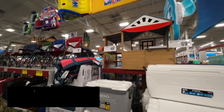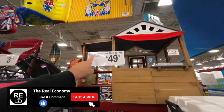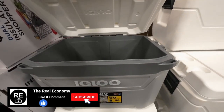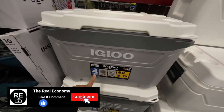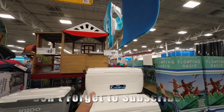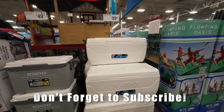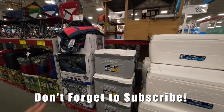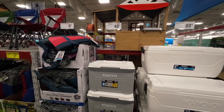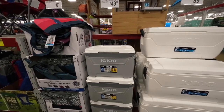Now these are my kind of cooler prices right here, $49 for a 60 quart Igloo cooler, and it looks pretty nice, huh? I mean, lasts up to 4 days for your ice. That's more my price of a cooler. There's one right there. You can crawl into that big guy, $89. This is better than buying the Yetis, right? For $399, $450, and whatever crazy prices.